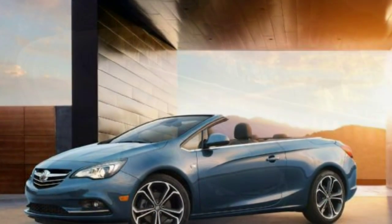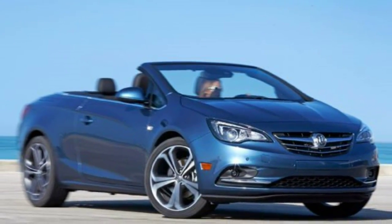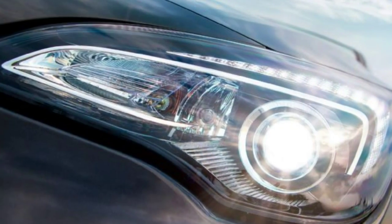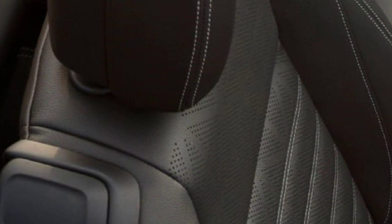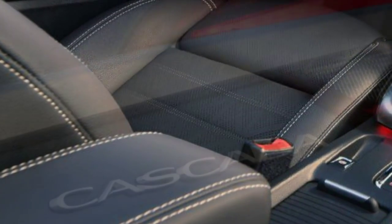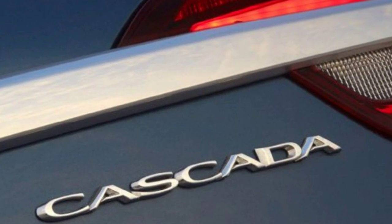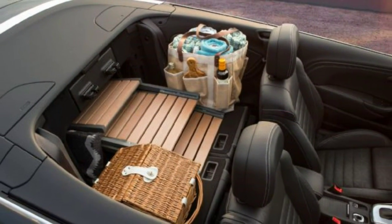The company is trying to do the same thing for the 2016 Buick Cascada, pronounced Cascada, waterfall in Spanish, a truly international four-seat convertible. It's essentially an Opel, built in Poland, with a 1.6-liter turbocharged four-cylinder from Hungary and a 6-speed automatic transmission from Mexico. And you know what? It works.